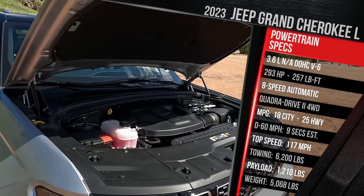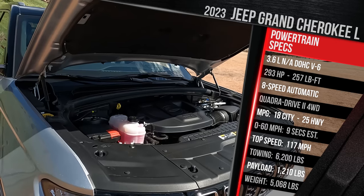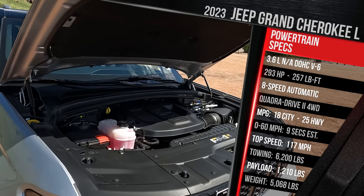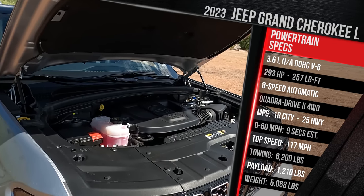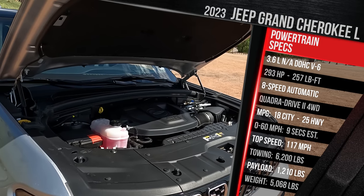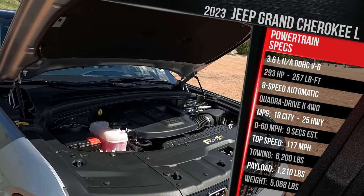You can take your pick between either rear or three different versions of their Quadra-Drive four-wheel drive system. This Summit trim has the Quadra-Drive 2, which also includes a limited slip rear differential, although my particular tester deletes that option for $400 in terms of a credit that it gives back to you. It all goes out through an 8-speed torque converter automatic built by ZF, one of the best transmissions in the industry, and fuel economy is rated at 18 in the city, 25 on the highway.